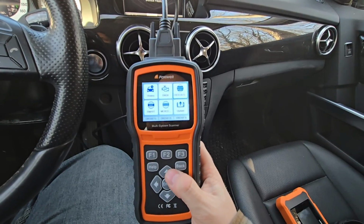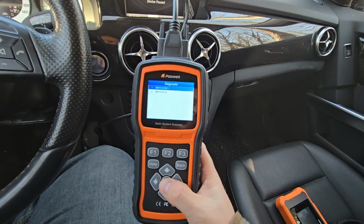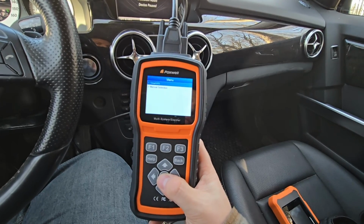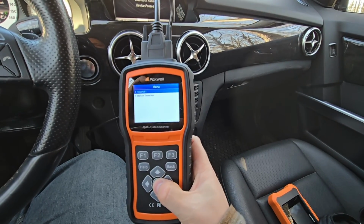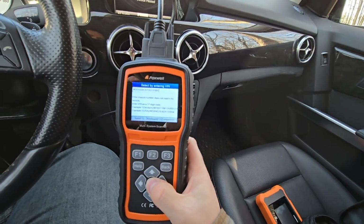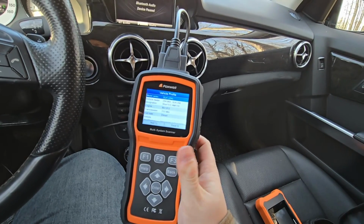But we'll go through the process here of connecting to the car. I'll show you step by step how it goes. Click OK, click Mercedes. It's going to ask you whether you want to manually type in all of the vehicle information down here, or it has Smart VIN, which will automatically detect the VIN of your car. It'll ask you if the VIN is correct, which if it's detecting a VIN, it will be correct. It'll give you all of the vehicle information here, which in this case it's correct.